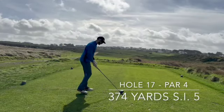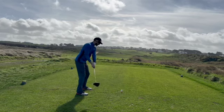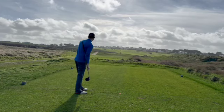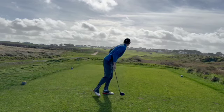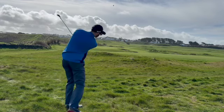Hole 17, and probably the toughest par 4 on the course, especially if you struggle to hit any longer than about 230 yards. This fairway is unbelievably narrow in that first bit. So there are 3 bunkers on the right hand side of this fairway and thick grass all the way down the left hand side. For the longer hitters, again, you can get past these bunkers and it shouldn't give you any problems, and the fairway does widen at this point.